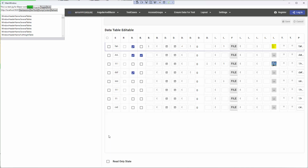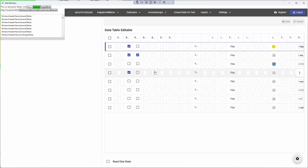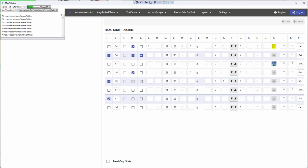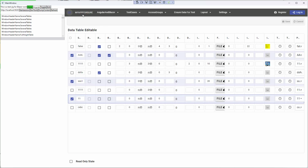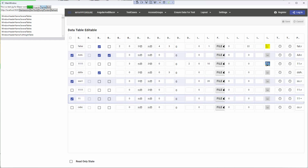So data table. If we have an editable data table, it seems to work. And here we can see things like multi-select, etc. And in Angular, it pretty much looks the same. It's very cramped because the screen is too small. So I guess I can help it along a bit, but it's still too cramped. Yeah, we have some issue with the file download as we've seen before, so I'm going to make a note of that.